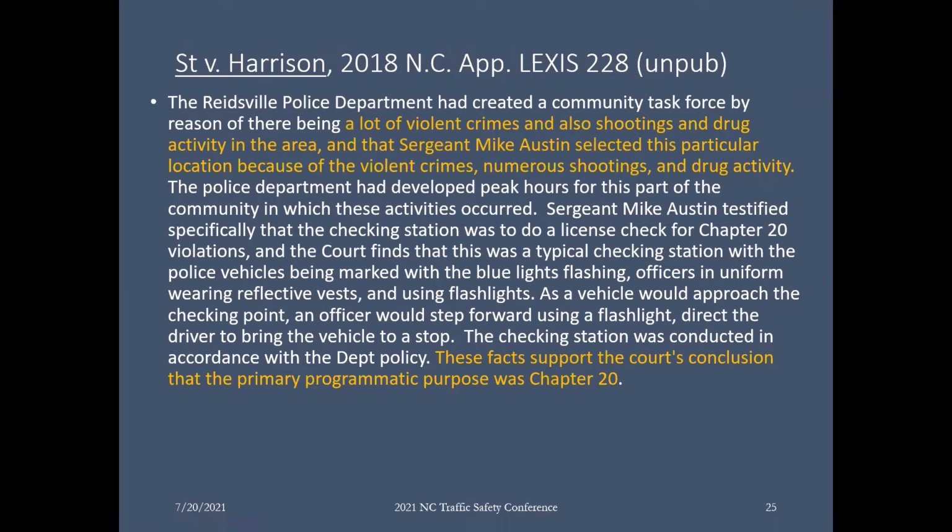Okay, and this is the case I was talking about, the Harrison case. This is exactly what the Reedsville Police Department did there. They had a lot of violent crime in an area, and they decided they wanted to pick this particular area because of the violent crimes, shootings, and drug activity. That's where they wanted to set up the checking station. But the sergeant was able to specifically testify they were doing a license check for Chapter 20 violations, and they did it in accordance with Chapter 20 and 20-16.3A.